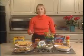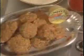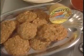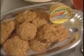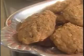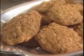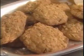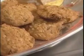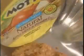The first item I have are oatmeal raisin cookies. And what makes these lower fat is that rather than using the fat in the recipe, which may be shortening or another type of fat, you substitute applesauce. The cookies contain the basic ingredients that any oatmeal raisin cookie recipe contains: oatmeal, raisins, flour, sugar, but instead of using the shortening or margarine, you substitute the applesauce.